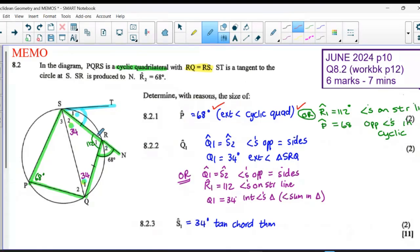It is 2 steps. Because we first know that these two sides are equal, which tells me that these angles are equal. And that is a step that you have to write down on your own first. So you can say Q1 is equal to S2 because of angles opposite equal sides, even if you don't know what that angle is. Then the quickest way to get to the 34 is to look at the exterior angle of a triangle. Now, remember your exterior angle of a triangle rule says if I have a triangle that has an exterior angle, then this angle plus this angle will give me the exterior angle.